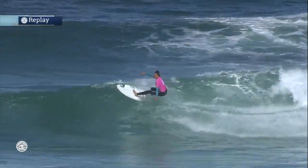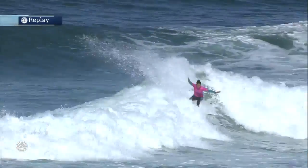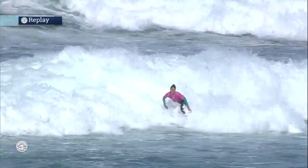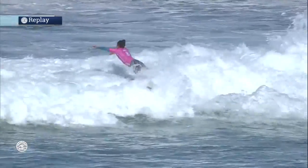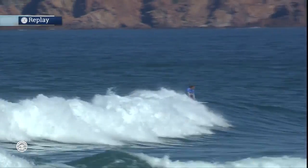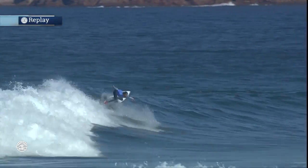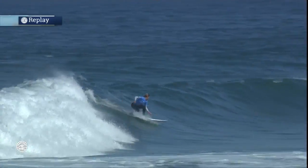Yeah, I've been enjoying Malia's approach. Just so tack sharp, always looking to attack the lip, and is outspoken about her scores and her situation, and that's just so important for herself.